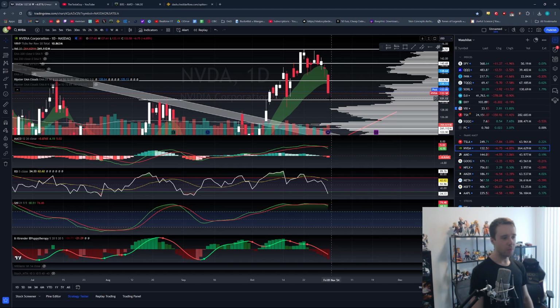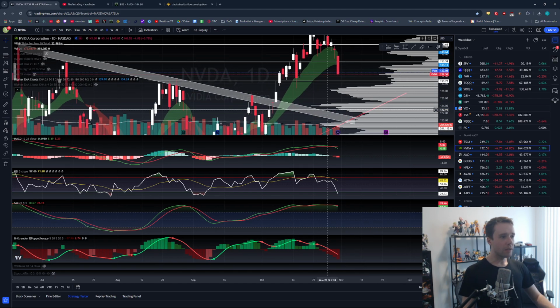To make it very simple, 130 is very important, because we had a massive area of resistance at 130. We had some resistance here, and then we finally broke above it and turned it into a support, and made our way back up. And now we're coming back into it.